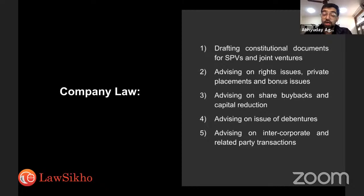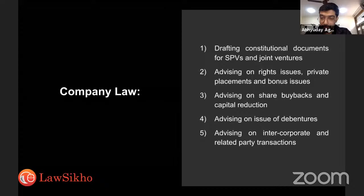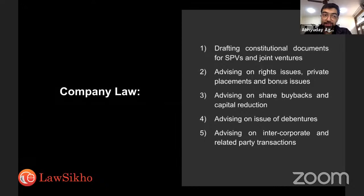Advising on capital raising like rights issues, private placements, and bonus issues. There can be some issues on the SME exchange of the stock exchanges also. Advising on share buybacks and capital reduction. Advising on issue of various kinds of debentures. Advising on intercorporate loans, related party transactions, group related borrowings.